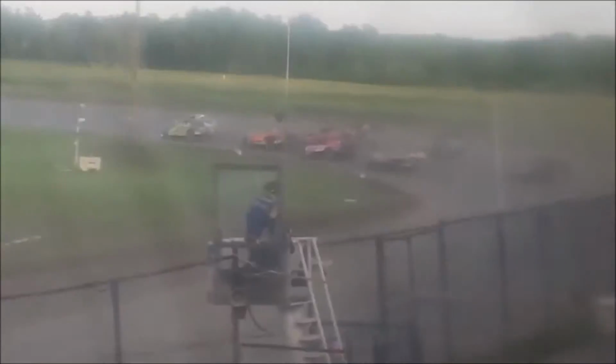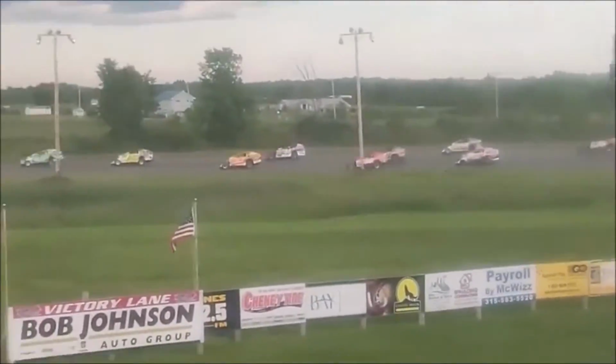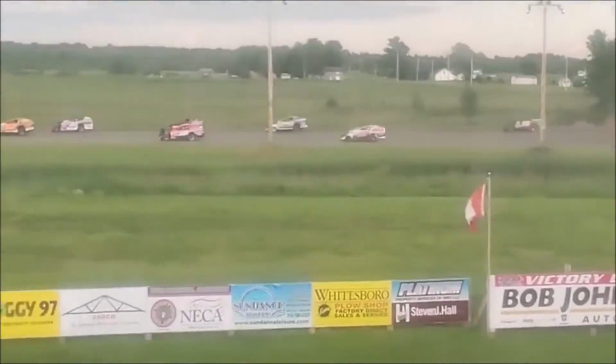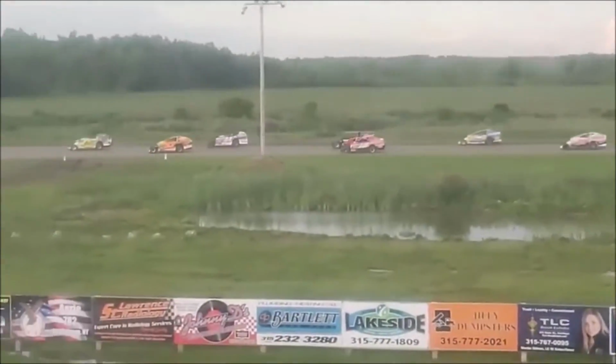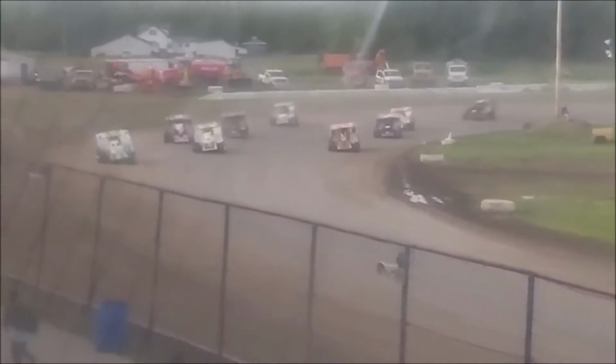Gibbons and Brown side by side for the lead, and Brown will get the advantage down the back straightaway. Jessica Power jumps to third. Dave Rogers stepped it out of line. It went 3 wide and made a big move to get to fourth as they make their way through turns 3 and 4 and down across the line, this time by Jamie Brown, will lead the parade down off of turn number 4. Jessica Power working on Gibbons for position number 2.